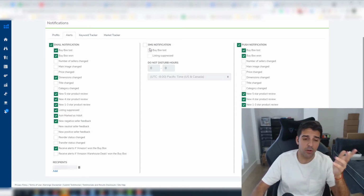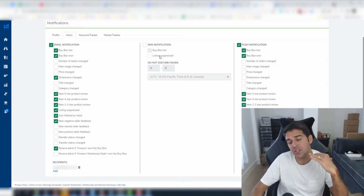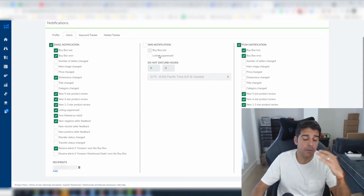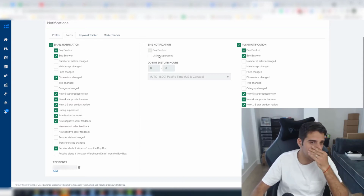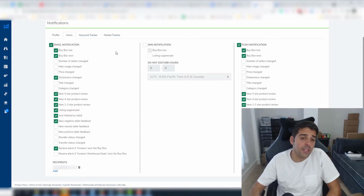This is only available in their diamond plan, which I might get soon. But this is more powerful because you can get notifications like for listing suppressed. It's super important when your listing is suppressed. You want to know about this really as soon as possible. And SMS notification is a really great way to keep yourself alert and on top of this. So that's one thing, how you can set this up.